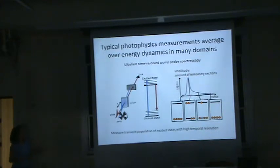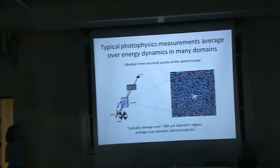So here's the problem with doing this. Some things about it are really good. But normally, when people do these measurements, they look at a region that's, say, around 100 microns in diameter, which means that you could be averaging over a whole bunch of domains. If you imagine all these purple things are domains, you might be averaging over all of these things. So anything that's going on that's different in one region as opposed to another, you're just washing all of that out. And this can be a big problem in getting answers to the question of how the structure of the material is actually influencing the dynamics of these excitations.